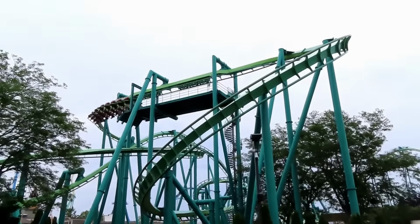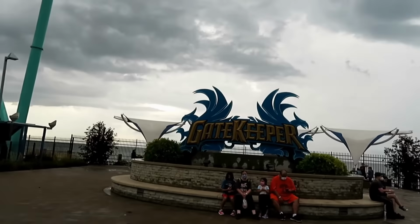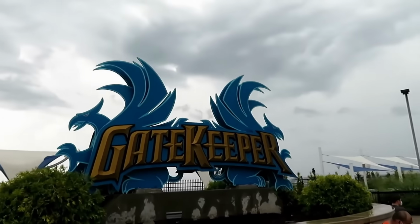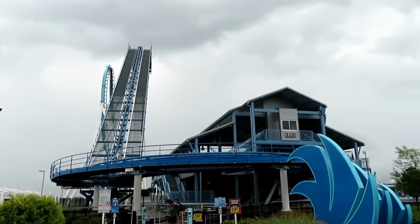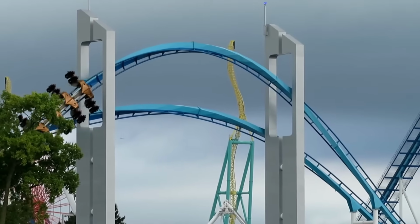At number 8, we have yet another B&M looper. Don't worry guys, this is the last one. It's Gatekeeper, a B&M wing coaster. Gatekeeper actually kind of blew me away. This is a really, really strong roller coaster. The ride's full of really good positive G-forces. That wing over drop is insanely fun, and going through those keyholes is an absolute blast.